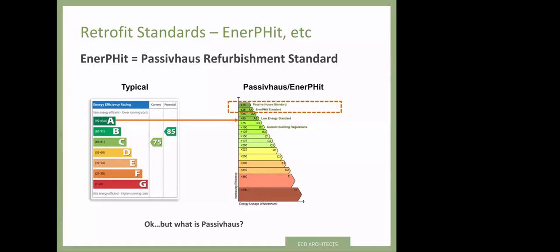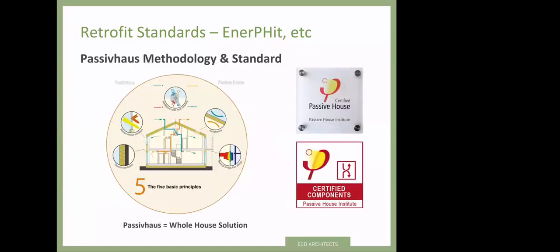So you may have heard that the government is consulting at the moment on the need for social housing to achieve a SAP of C, which the diagram on the left-hand side is the current energy efficiency rating system in the UK, and so it's way beyond that. And if we're really serious about tackling zero carbon, then we really need to be aiming for above. We need to be targeting A at least.